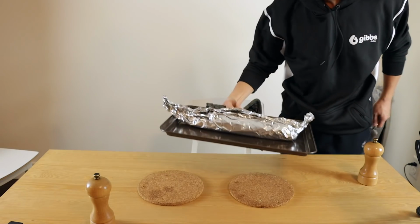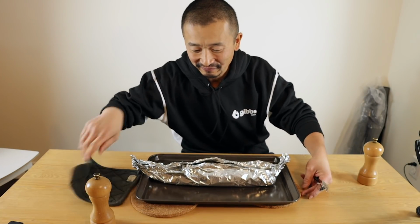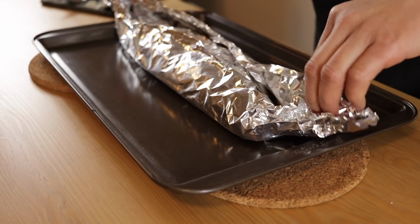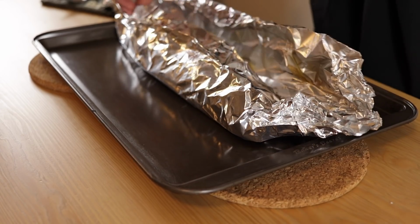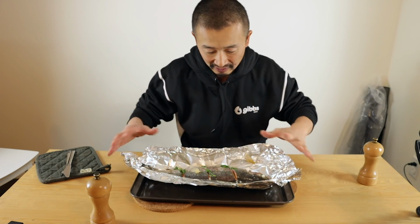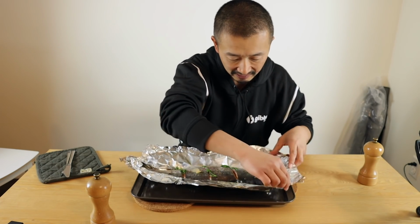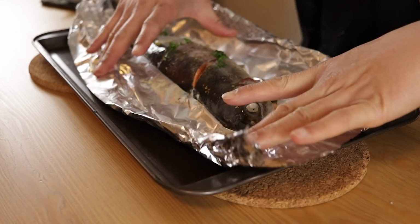So here we go. I think that's the head. Smells pretty good. I'm pretty confident it's gonna be quite tasty. Wow, it's really steamy. You see that the fish is quite moist because this is all packaged before, so it's buttery, it's steamy, and it smells really good.